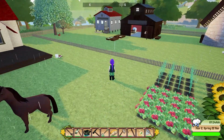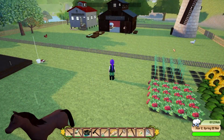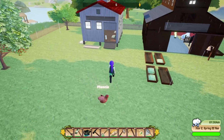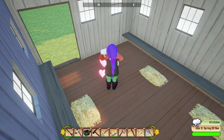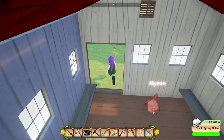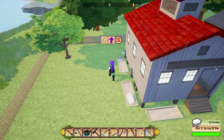And it is raining today, and that is wonderful. And I'm going to go and feed the animals, get the eggs. I'm not even going to worry about the tree today. Also, stop sitting on all the eggs. They are mine. My eggs. Not yours. I pay you in food.